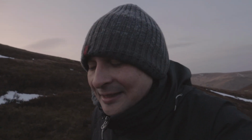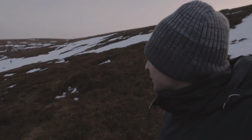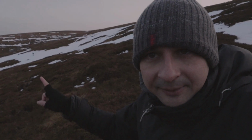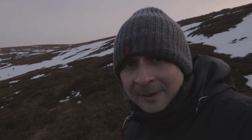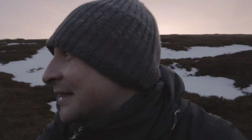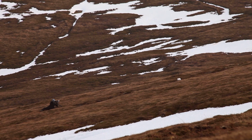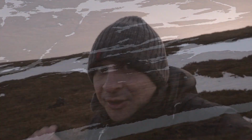But wow, absolutely amazing. Right, Hannah's over there somewhere, crossing some snow. I think in the background, that little dot there, that's Hannah. So let's go and see how she got on. I did see that she did have a hare that she was approaching, so I'm hoping she managed to get some good shots as well. Oh, it's so cold. We'll go and see how she's doing.